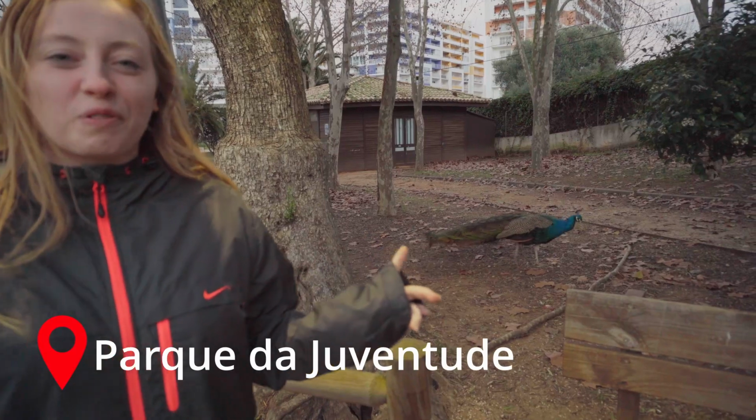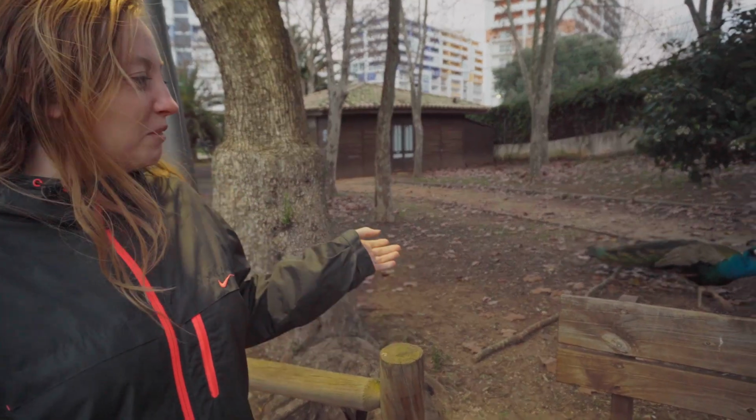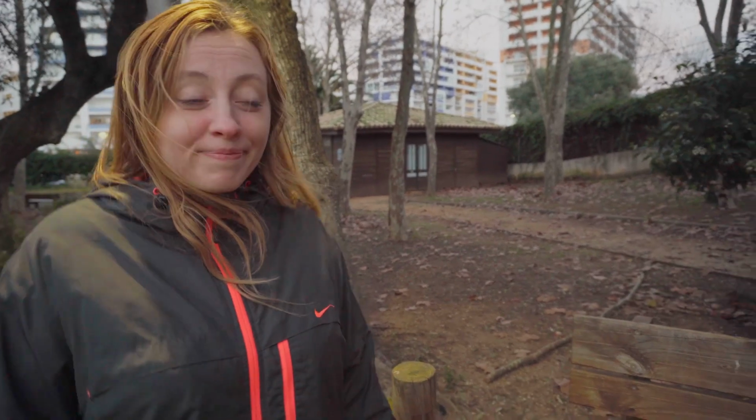So we're just on our way home from the beach and we came across this little park just across the road from our apartments, and there's randomly just peacocks and chickens everywhere.